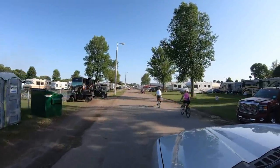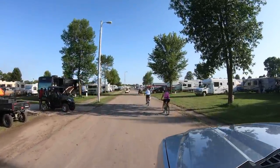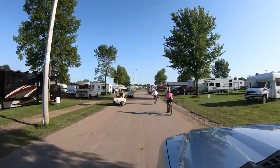There is a place to dump. There is a place to get water. You can get dumped out too. Someone will come to you. I think it was like $45 or something. So there's that. Here's a tip.